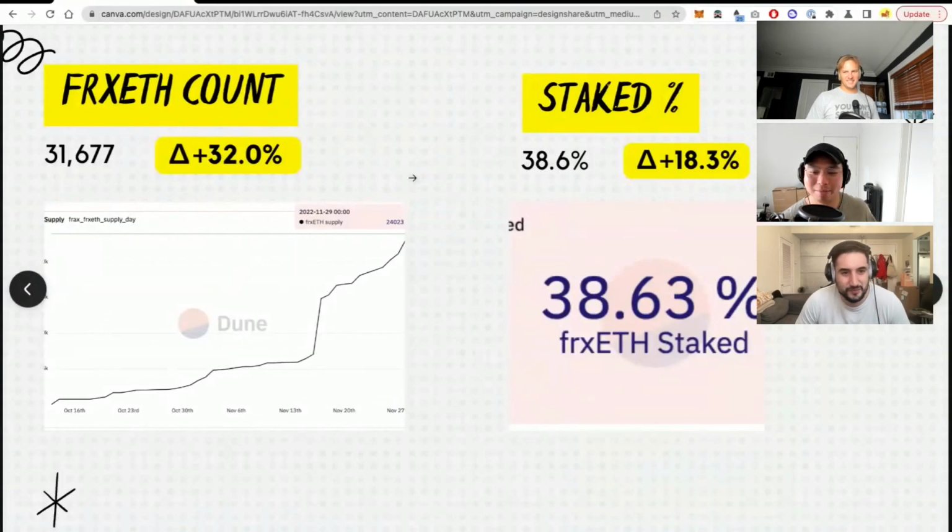This segment makes me happy, right? And then on the right-hand side, we see which percent of the people are currently staked in the pool, and we see that it's 38%.